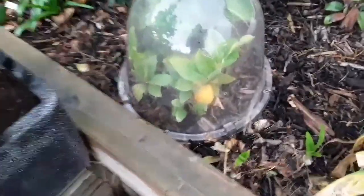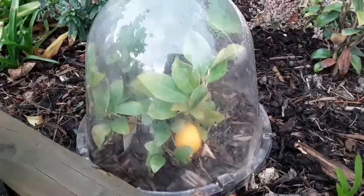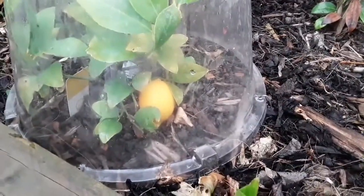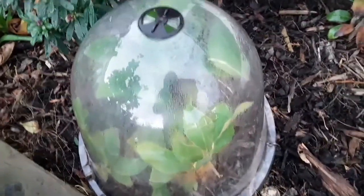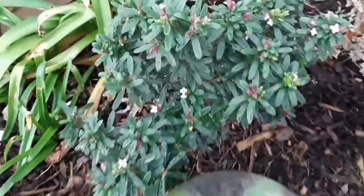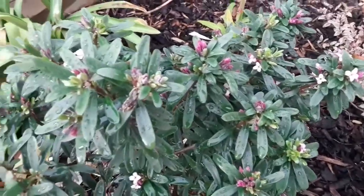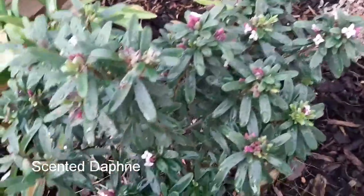Just a quick peek under my protective cover. Yep, that is a lemon on my Meyer lemon that's been outside all winter. Still got a lemon on it, looks in perfectly good condition. Obviously I've kept it covered under this dome to protect it from the worst of the frosts, so that's doing very nicely. Behind it is a daphne in full flower.